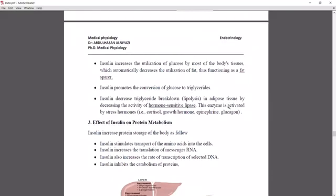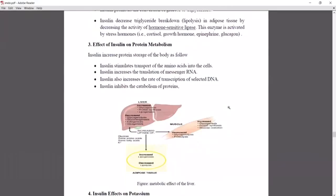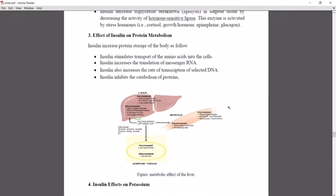What is the effect of insulin on protein metabolism? Insulin increases the protein storage of the body as follows. Insulin stimulates transport of amino acids into the cells, increases the translation of messenger RNA, increases the rate of transcription of selected DNA, and inhibits the catabolism of protein.